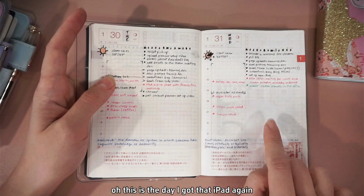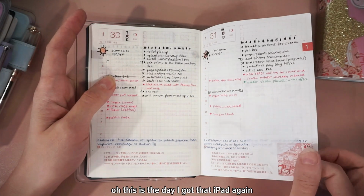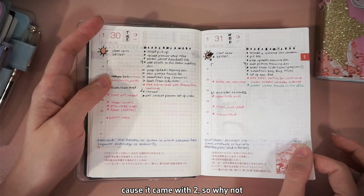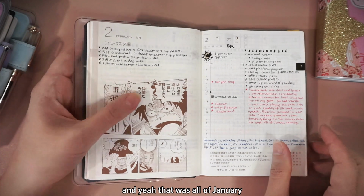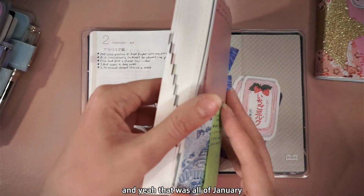Oh, and this is the day I got the iPad again. You can sort of see the sticker there because it came with two. And yeah, that was all of January.